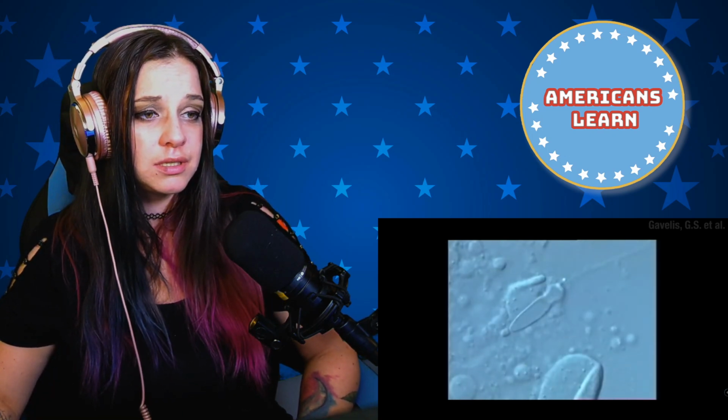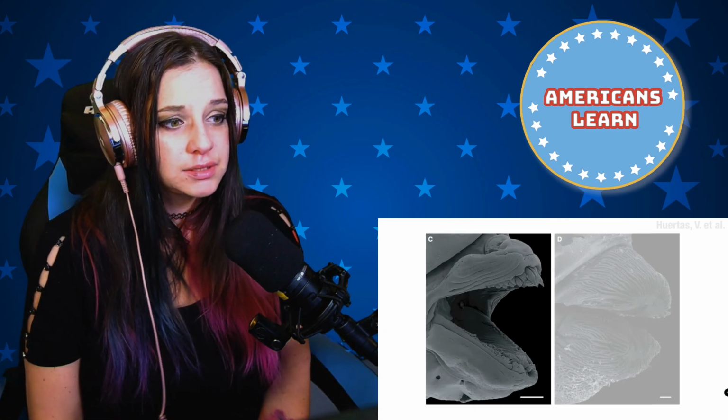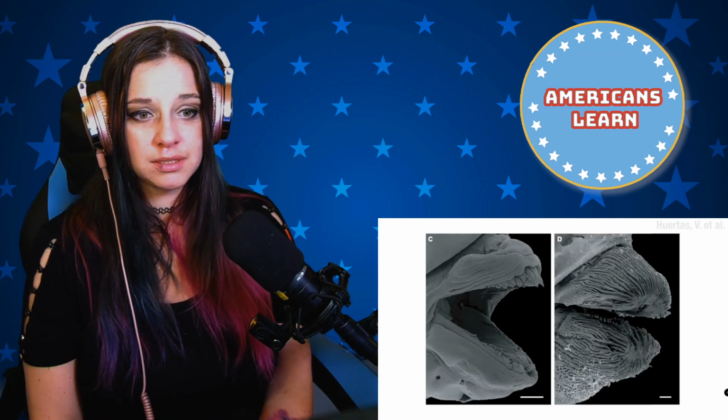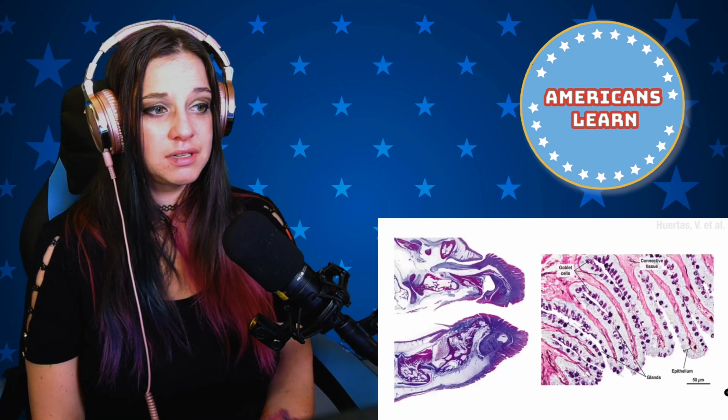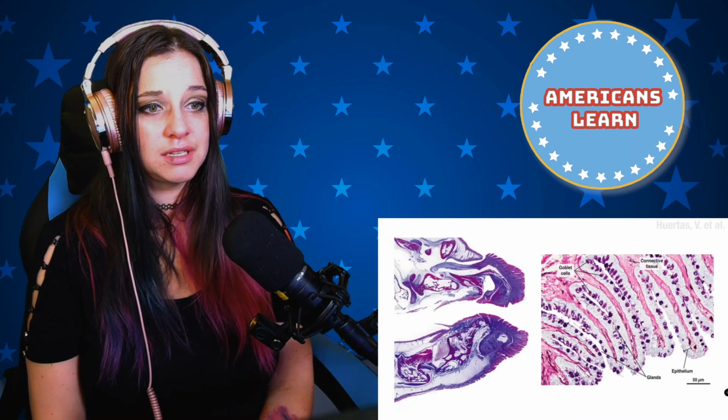These nematocysts are little spring-loaded, poison-filled harpoons. So to be able to give a coral a kiss requires some special lips. On the left are the lips of a typical non-coral feeding wrasse. On the right are the very puckered and kissable lips of the tube-lip wrasse. These lips fold in on themselves over and over again like the gills of a mushroom. And those indentations are lined with goblet cells.